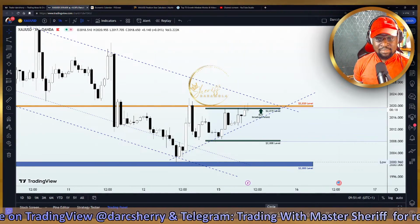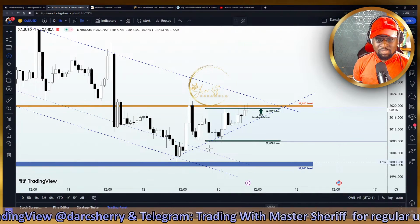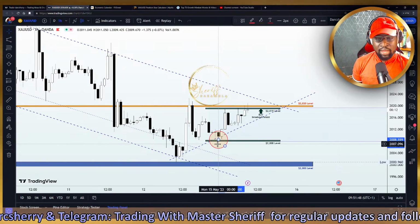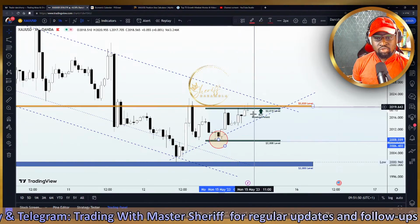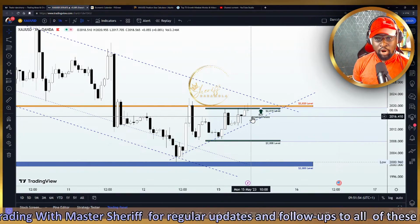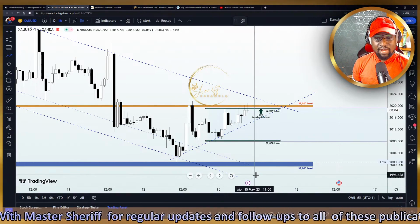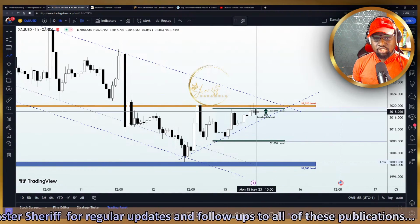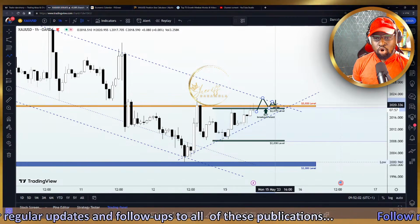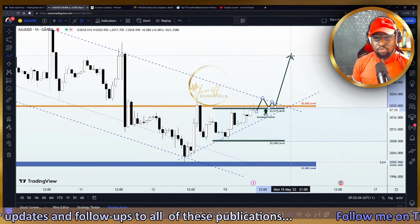Some of you were with me this morning when some people sent me a message saying that they bought it around this area, which is quite okay, but personally I would want to see a breakout of that $2019 area for me to join. So what I want to look out for at this point is price action breaking out, then doing a retest of the structure on my lower time frame to be part of this move.